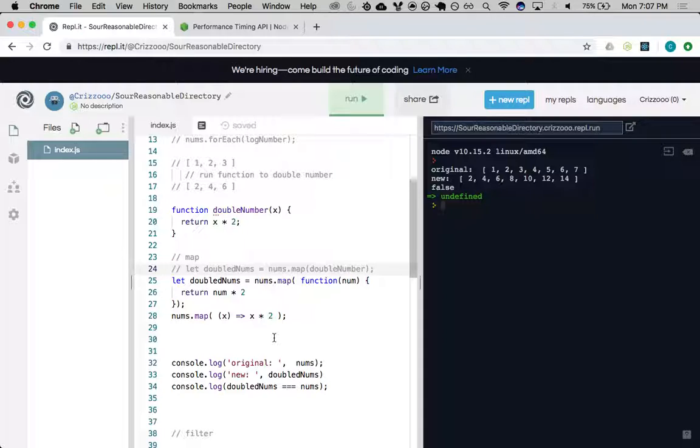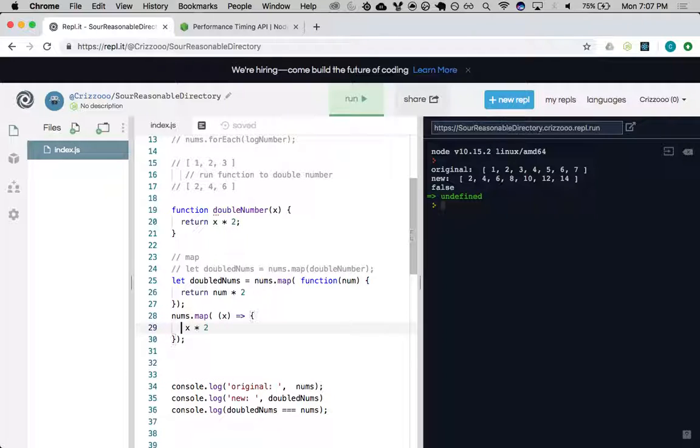If we want to do another operation here on 28, on the third one, how will we add it? So if I need to do 2 lines of code inside the arrow function, I have to put the curly braces back in.